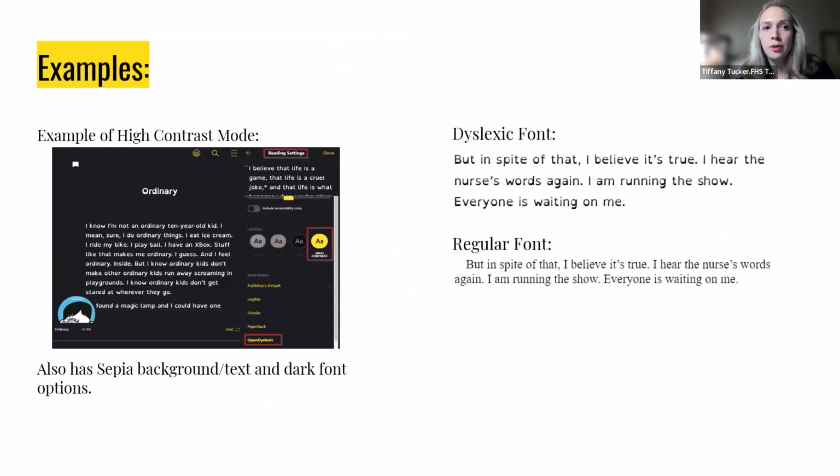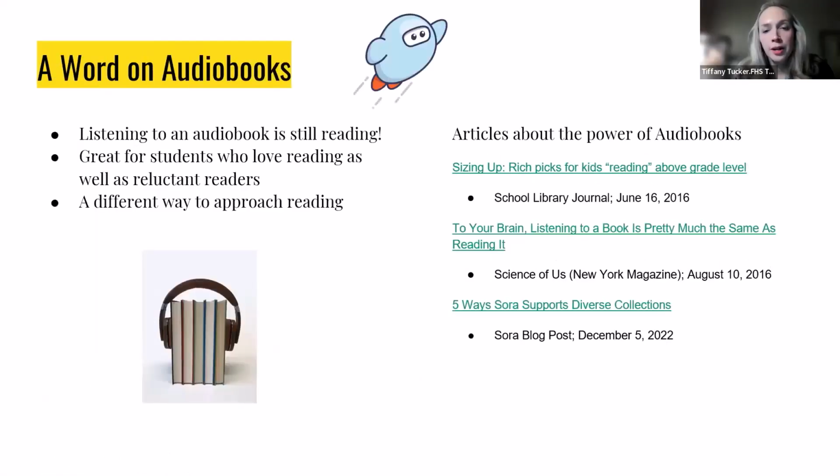This next slide shows what high contrast mode looks like. This is the black with the white font. You can also do gray font. And there's also sepia tone that's a little bit of a different color. And then over here on the right-hand side, you can see the difference in the dyslexic font feature from the regular font.